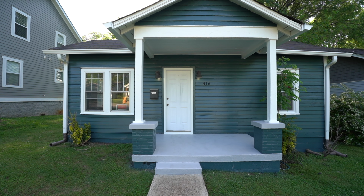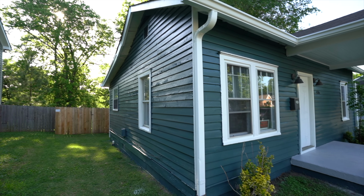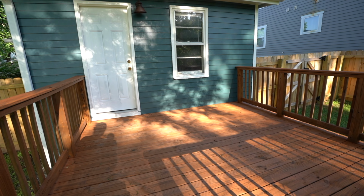And last but not least, I don't think we've talked about this yet, but we've completed the exterior. It's completely painted. All the trim work is painted. The body is painted, the front porch is painted, and we also got the deck stained. And I, for one, am very pleased with how it turned out.